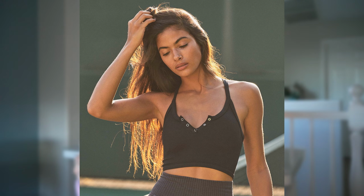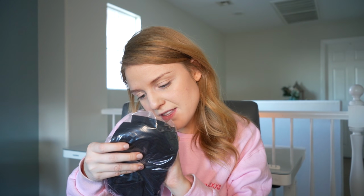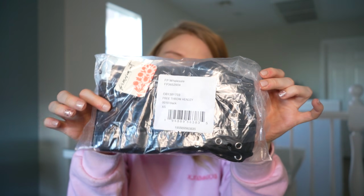Up next, we have a Free Throw Henley, which kind of sounds like it would be either a tank top or a t-shirt. I'm going to try to flip around the MSRP tag. It says that this was originally $50 and this one is in an extra small. We have two of them, so that's going to make my life that much easier because I don't have to write up two listings. This one is in a size medium, and like I said, I got a small as well.